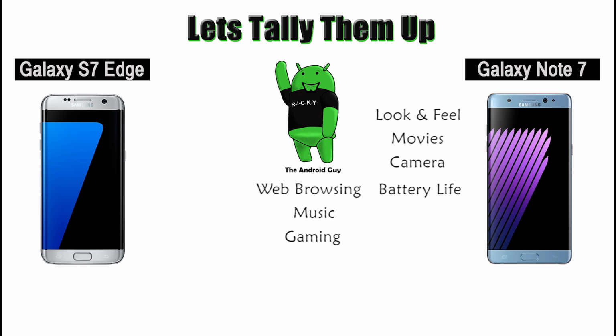When it comes to the extras category, the Note 7 has all the extras the S7 has, but more. And finally, when it comes to pricing, the S7 Edge is going to be the better bang for your buck, being anywhere from $60 to $100 less. And when we tie them all up, the Note 7 wins it, guys. It's truly not by a landslide, but as I said in the beginning of this video, the Note 7 is really just a more refined and well-polished version of the S7 Edge.